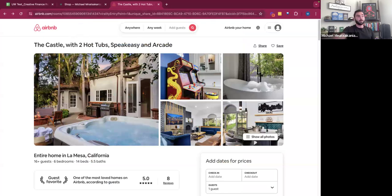So that's one thing. It doesn't really matter. I've had plenty of properties around $500,000, $600,000, $800,000 that I've had to raise more money for than this deal, for example. And this one costs a lot more. So it's really the entry cost more than anything else.